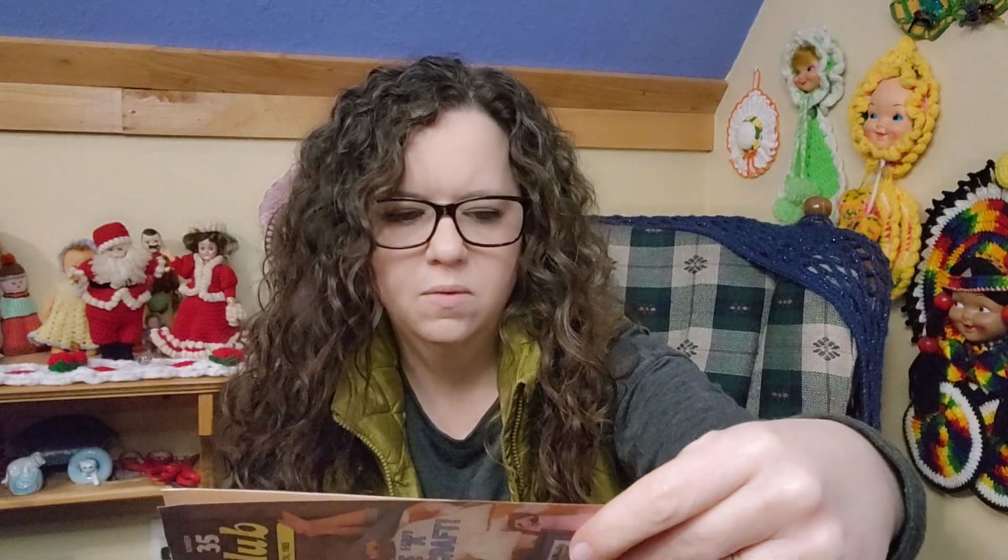This is the cross stitch pattern for that tea room, and yeah, I think I was right. The only part that has back stitch in this is the words. That is really pretty. Okay, this and that.